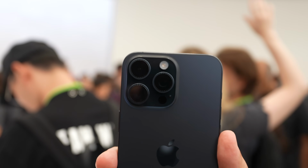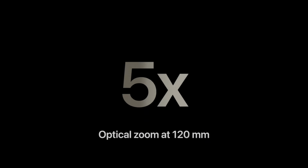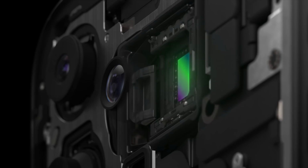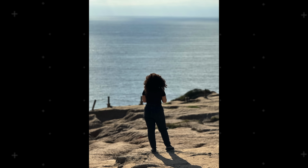Now, everything I just mentioned applies to both the 15 Pro and Pro Max, but the iPhone 15 Pro Max boasts the biggest innovation. A tetraprism design enables a telephoto lens that achieves a 5x optical zoom range, giving you a 120 millimeter focal length with an f/2.8 aperture, enabling great close-ups from afar. Paired with a new 3D sensor-shift image stabilization technology, even shots at full zoom stay crisp and steady as the sensor-shift module moves in all 3 directions for the first time on any smartphone.